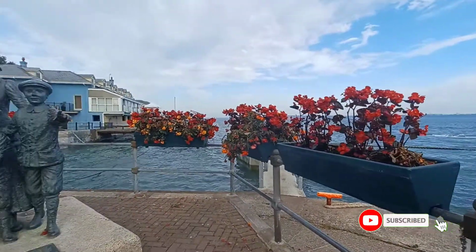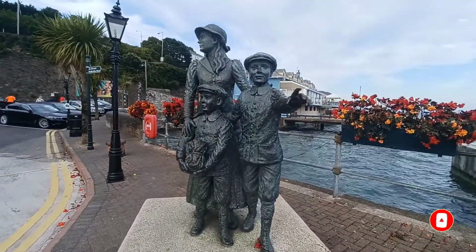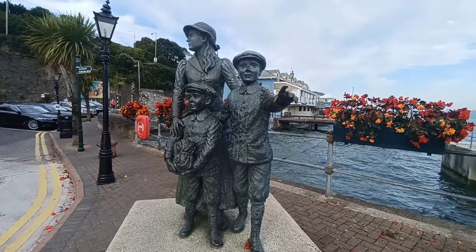And so we start the short walk into town, and as you can see, it overlooks Cobh Harbour and one of many statues relating to Cobh's rather sad past.